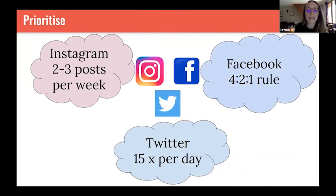And my other tip is to prioritize what you're doing. Depending on the size of your food enterprise, or if you have any volunteer support, if you have any team members that can help you, or if you're doing this all by yourself, it's really important to prioritize what you're doing. So you're not trying to do all the things and ending up doing none of the things because it just feels like too much.